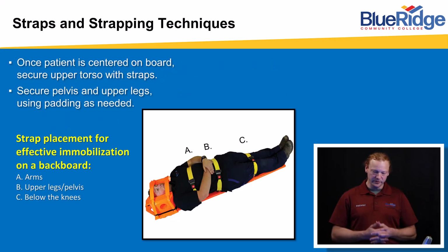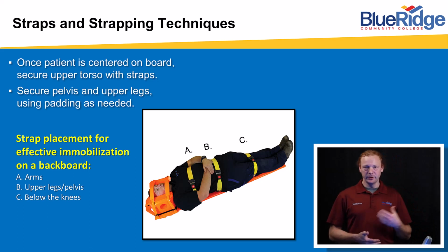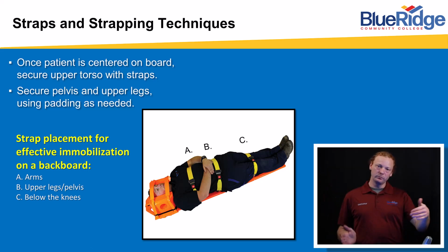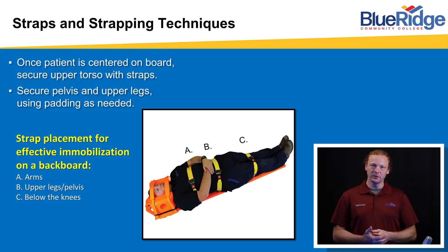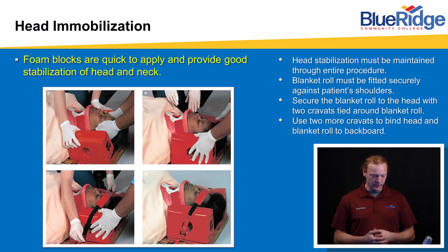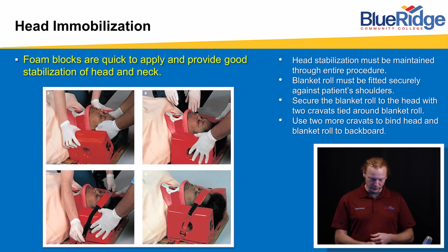Once the patient is centered on the board, secure the upper torso with the straps first, and then the pelvis, and then the legs. If we go the other way, legs first, there's always the potential that they could slide off of the board, causing that upper body to contort the leg, causing lower extremity injuries. Foam blocks on either side of the patient's head help prevent that lateral movement, and then are secured with tape or commercial securing straps like you see here in this picture.